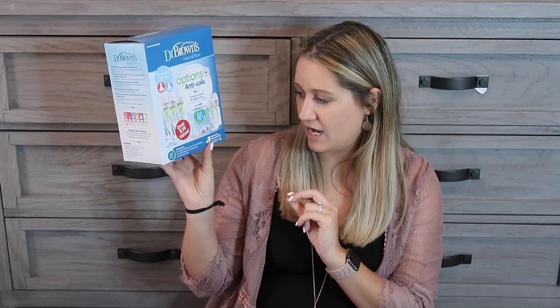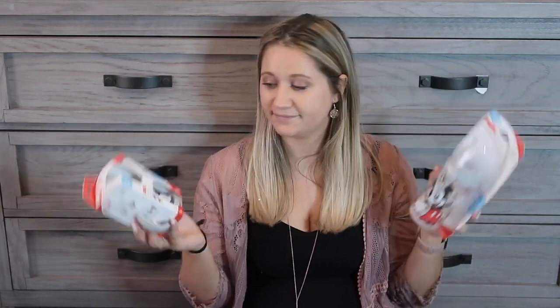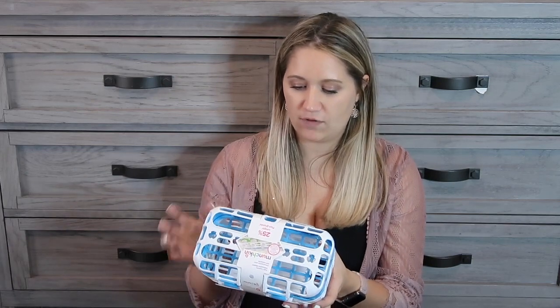I also heard great things about Dr. Brown's, so I just picked up this newborn gift set. I think it has 5 bottles in it, 2 different nipples, and it comes with a cleaning brush. And 2 things that I know it's way too early for him to even have, are 2 different sippy cups. They're both Mickey ones. This is the 5 ounce, and this is the 10 ounce. Then I picked up a sponge for cleaning the bottles, as well as a dishwasher safe bottle cleaner. You can put all the nipples and that kind of stuff in this, so you don't lose them, and you can put them in the dishwasher.